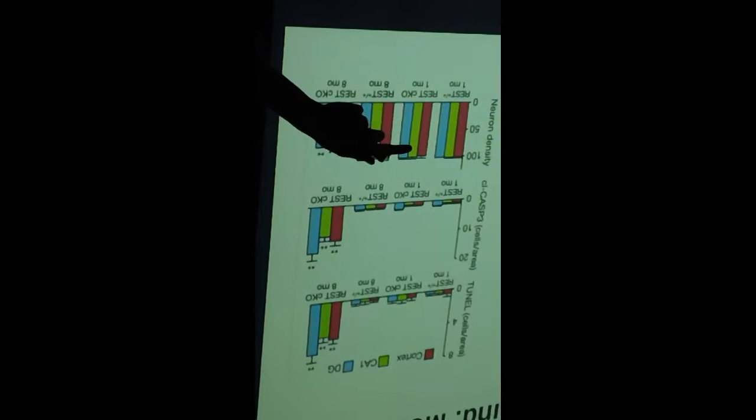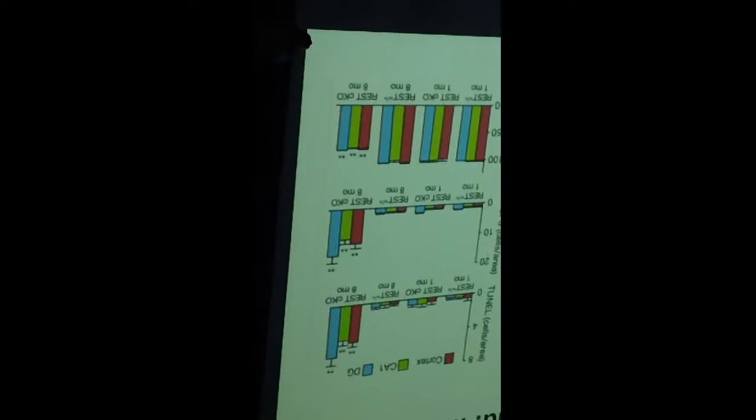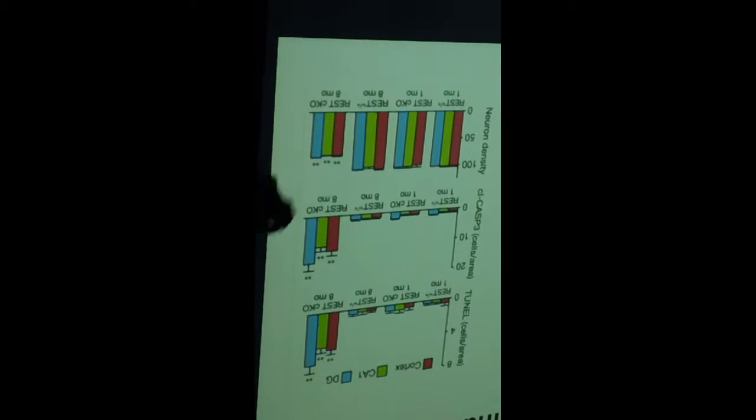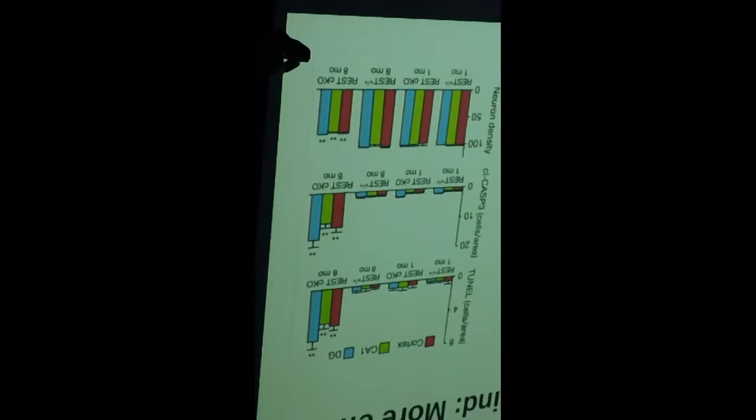I think Diana asked the question of how come you don't have it in your brain when you're young and how come your brain doesn't die. You just don't need it yet, the proteins aren't being produced. So on the bottom here, the most important part of these three graphs is the neuron density. That's how dense your brain is, how many neurons are actually in your brain.